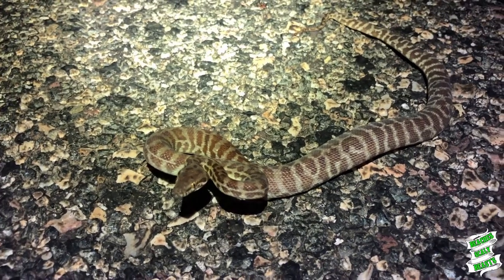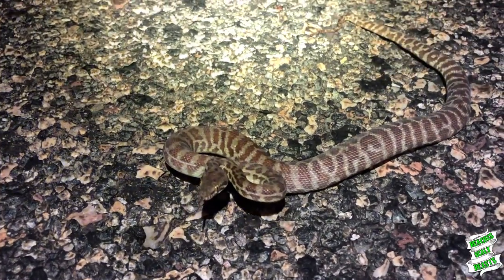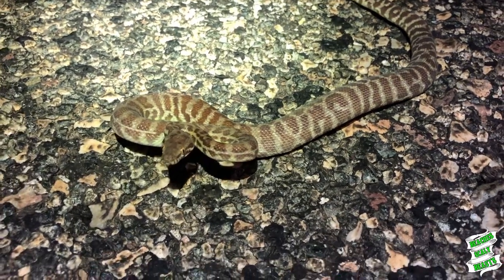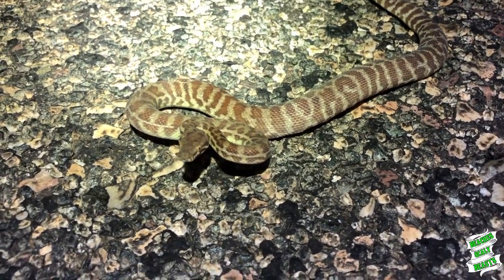He's just cruising over the middle of the road. I had to give it a bit of a swerve so we didn't actually crush the hell out of him. But luckily we were only going about 25-30k an hour. Check out the banding on him. He's a beautiful little animal. This is another animal that I definitely wanted to see. To tick off at least two species in one night was absolutely awesome.